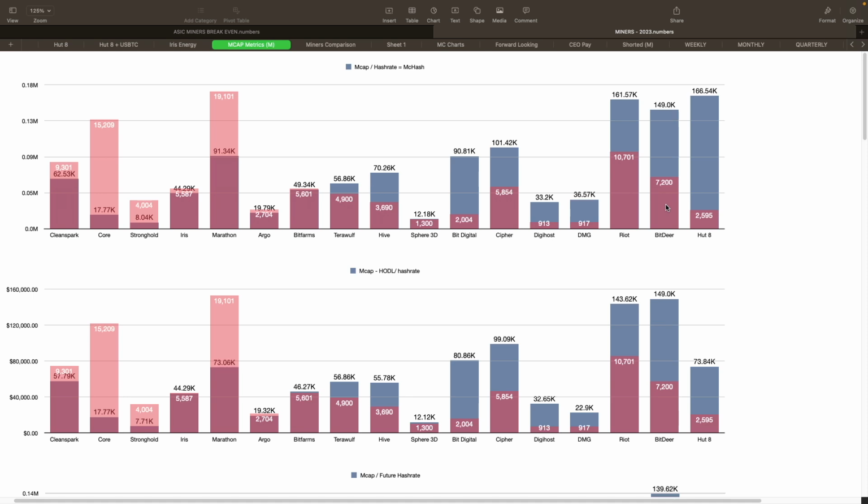And then you've got Hut 8. Hut 8 is definitely getting way overvalued here based on only being at 2.6 exahash roughly. They're being valued at 166,000 per petahash. And that doesn't take into account HODL, obviously. So all of these have basically HODL included. When we look down below, we'll take out HODL here. But they're definitely getting way overvalued based on that.